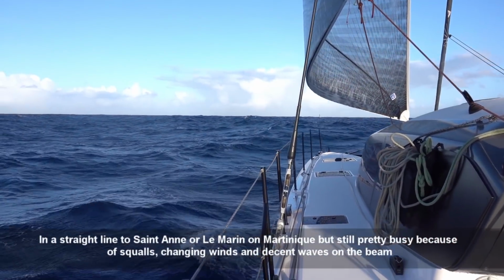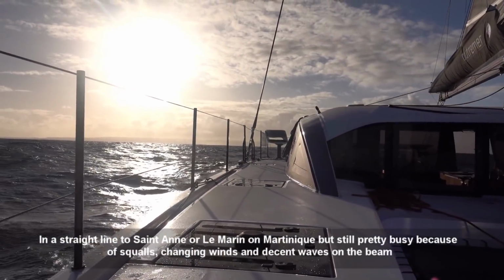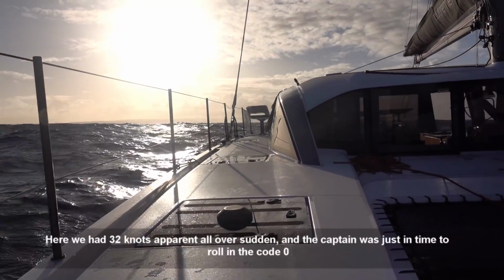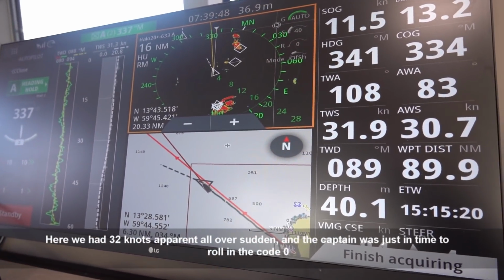We will have the wind on the beam, 25 knots, with a lot of squalls. So what we did is we started with two reefs in the main, and then we used the code zero in and out when the wind dropped a bit.